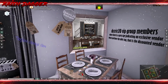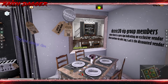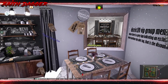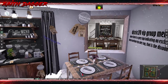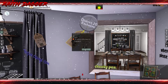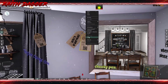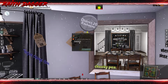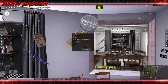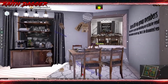District 20 VIP group members, where there is a gray sign indicating exclusive vendor, please purchase the VIP sales tag. That is the discounted vendor. Oh, it must be this. Or no, this one. 1,045. That's for the whole kit and caboodle, or 1,100. Was that right? Yep. It saves you some lindens.